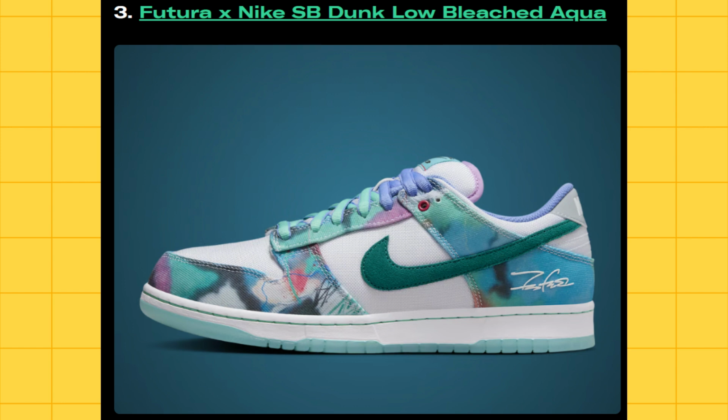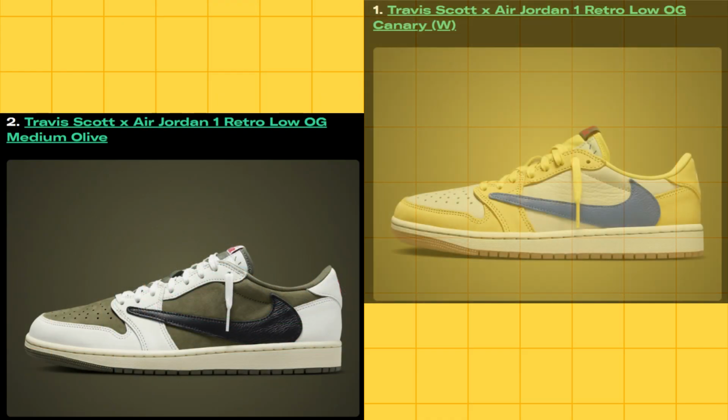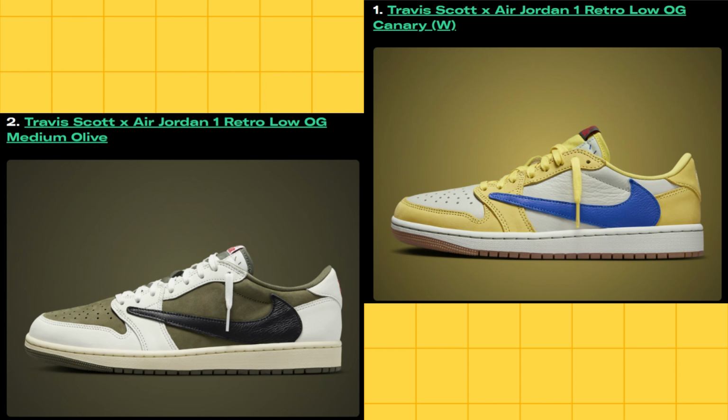And then number 2 and number 1, according to Soul Retriever, are the exact same model. So I'm going to put them together as the Travis Scott Air Jordan 1 Low. Number 2 they have is the medium olive colorway. That's in men's sizes and I believe kid sizes as well. So obviously women can get it as well. But then they have number 1, which is a women's exclusive colorway, meaning men that have feet sizes above like a 9.5 aren't able to really get any of these.